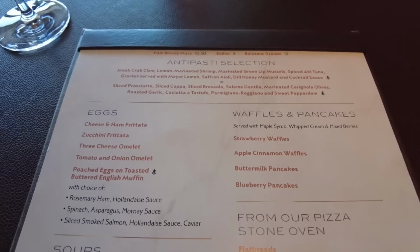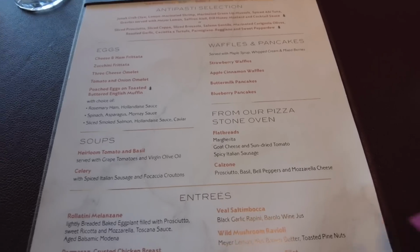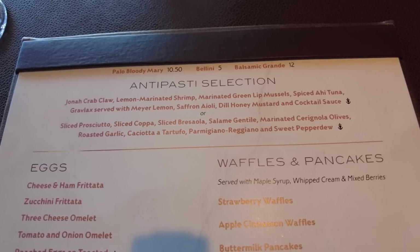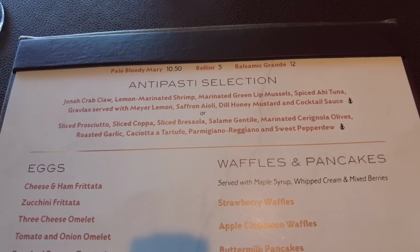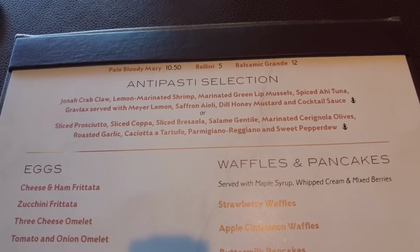Taking a look at the Palo menu, it is all you care to enjoy. You can order as much food as you want, try as many things as you'd like to. There's a lot of things that are very shareable as well, because you are going to want to try lots of things. I promise this menu is amazing. So there's an antipasti selection, and you have a seafood one where you've got things like a crab claw, lemon marinated shrimp, ahi tuna. Then there's also a more traditional charcuterie situation with some various Italian meats and cheeses.